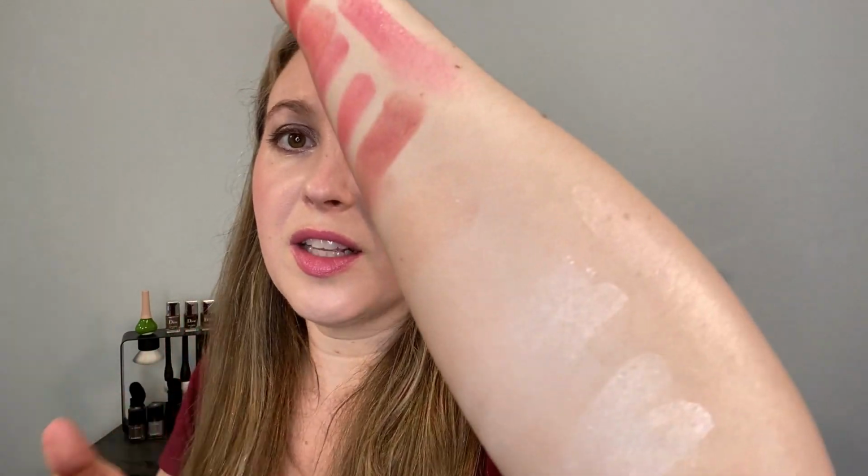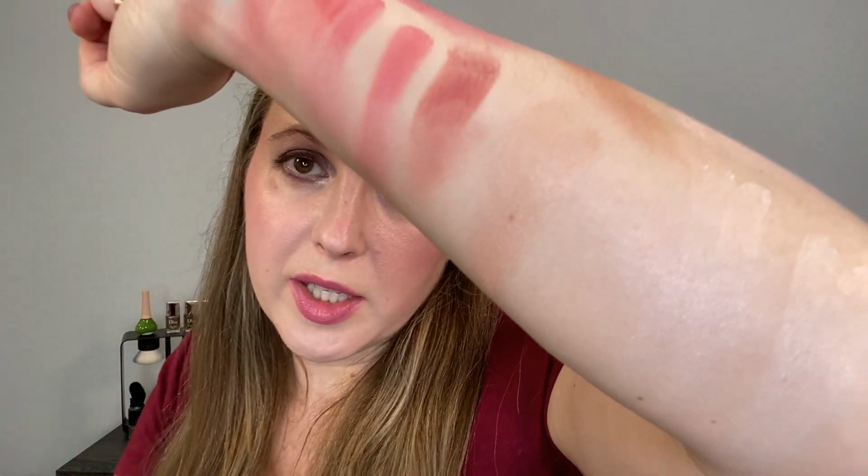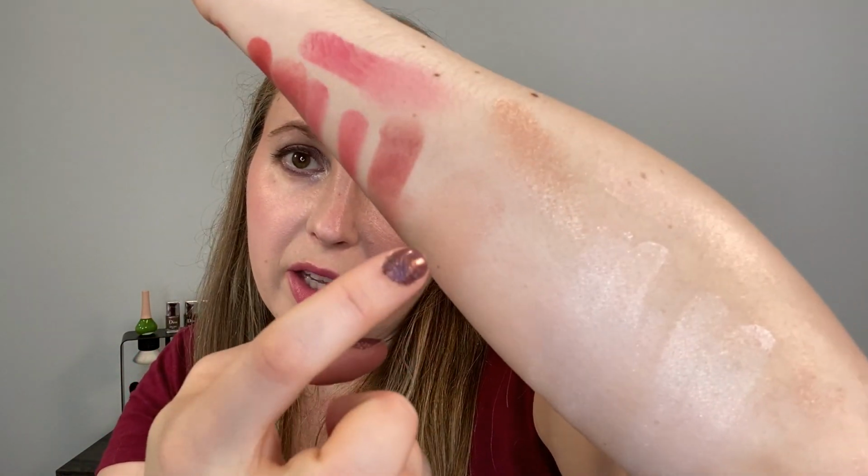It's a little bit more luminous than the Cle de Peau. And then we have the Chanel Metal Peach. And this swatches lighter than it actually goes on with a brush. But this was what I had that was kind of closest to the Aglow with Wonder. But you can see the difference. There's definitely a little bit more reddish pink in there versus this peachy gold in the Chanel.